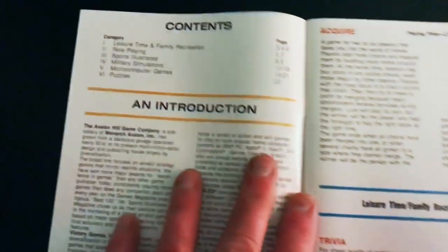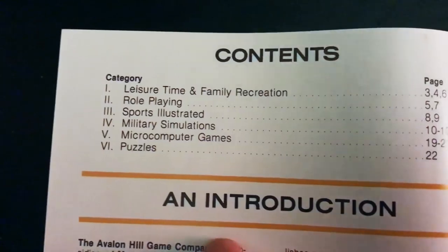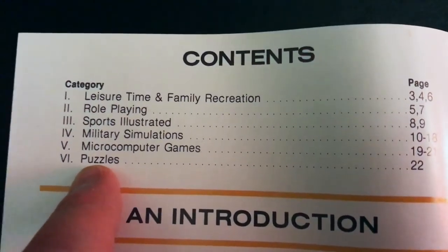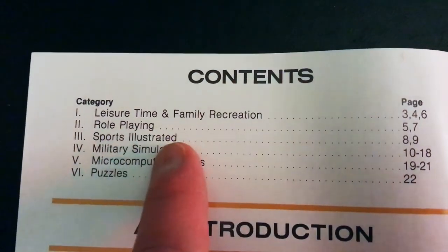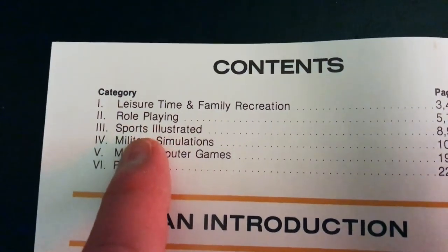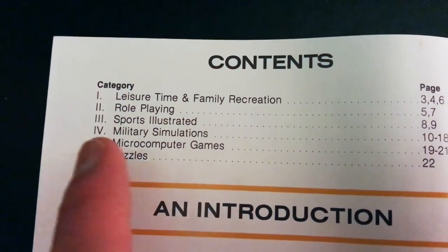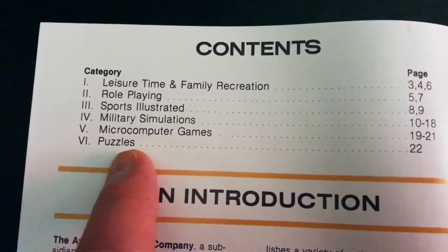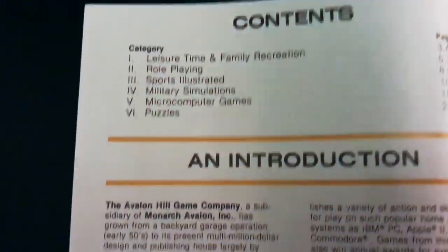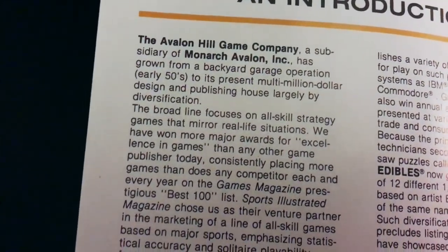We open it up, and we see a much shorter table of contents here than we had in the other catalog. What's of note to me, first of all, here are the puzzles listed at the end. We're leading off Leisure Time and Family Rec, which I think is what they led off with in the other catalog I read, then Role Playing, Sports Illustrated, Military Sims, Microcomputer Games, and then the puzzles. But guess what? No sci-fi, no fantasy in this catalog. So that means, for example, no Magic Realm listed, no Wizard's Quest, no Stellar Conquest.